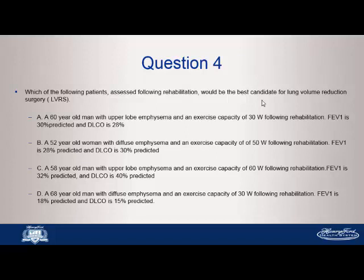Votes? So, what do you say, sir? A. Why do you say A? A has FEV1 greater than 40%, DLCO greater than 20%, he has completed pulmonary rehab, and he still has low exercise capacity. I think it's less than 51? 40 for male, 25 for female. I thought it was 40. And the low exercise tolerance after pulmonary rehab.